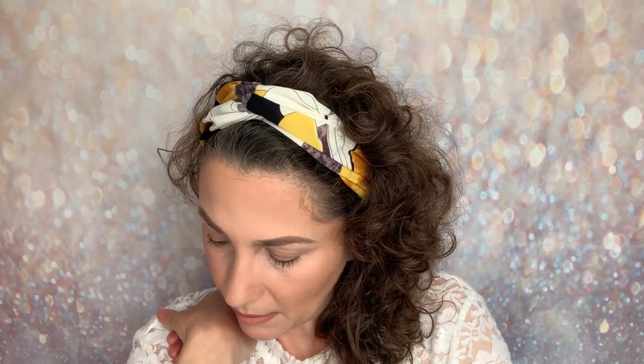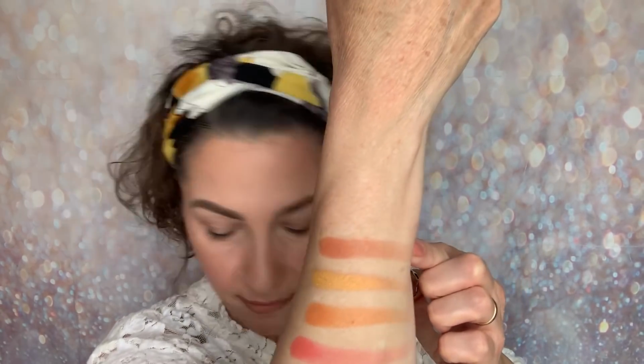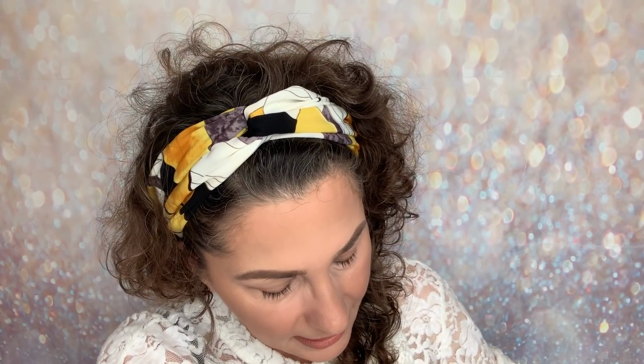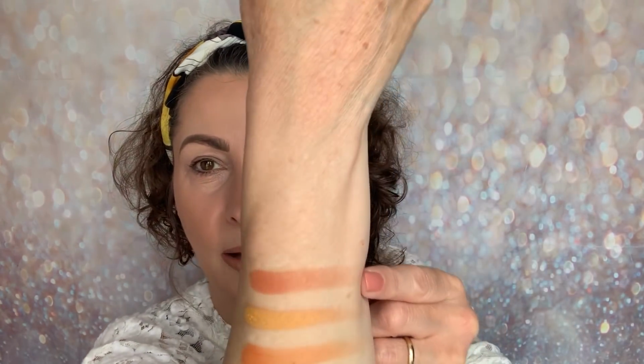Okay, last one. That's very peachy. I'm going to double that one up. There we go. Okay, so we've got row 3. The very first one, I have to move it this way, I can't see now. The very first shade, it looks a little bit like it's a satin. That one there.